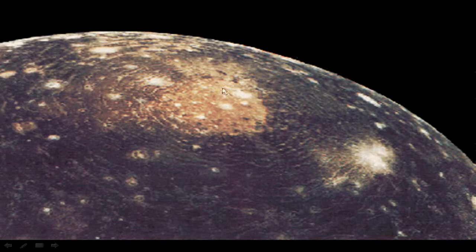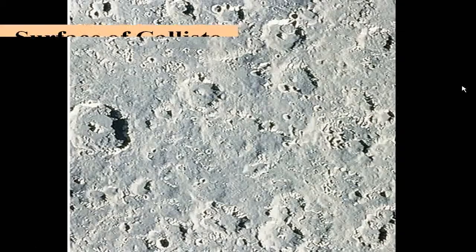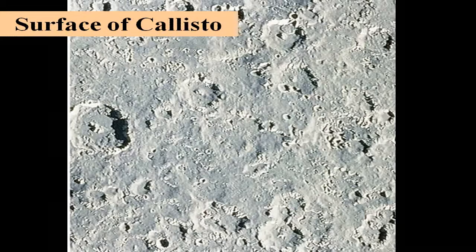Here's another look at Valhalla and the concentric ridges, the wavy, frozen impact on its surface. Here's a look at the surface of Callisto, and you can see all the varying sizes of craters, indicating all the different ages of the solar system. The larger crater impacts mostly occurred in the early part of the solar system, and the smaller impacts occurred later.